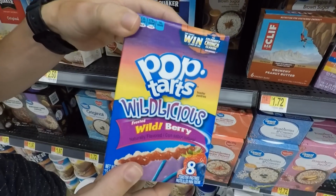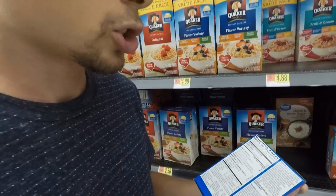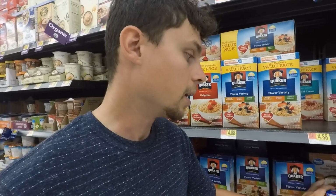All right, so for your breakfasts on the trail, my personal all-time favorite is Pop-Tarts. I also like to snack on these sometimes during the day. They're super high in calories, and they're just really tasty. And it's a really good, quick, easy thing to carry.